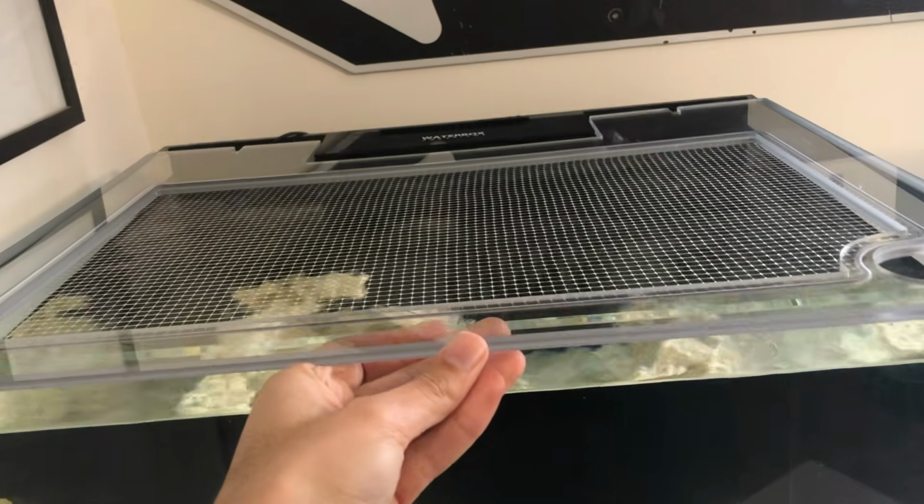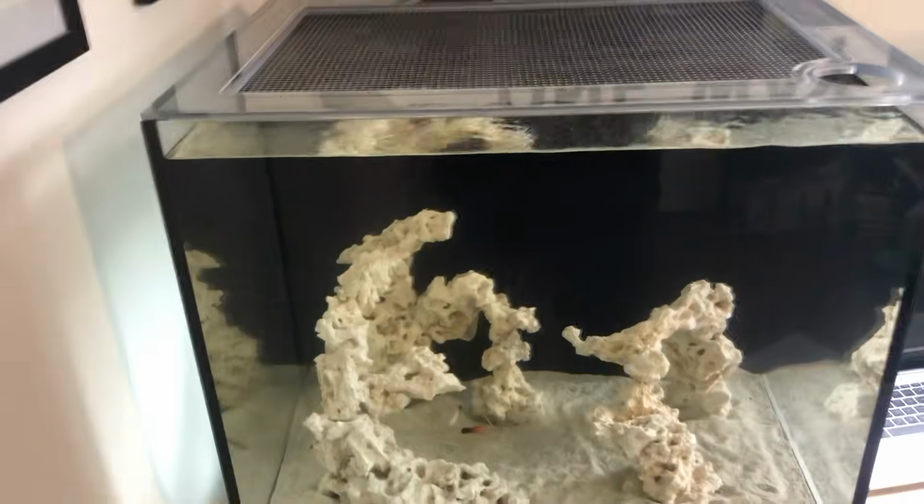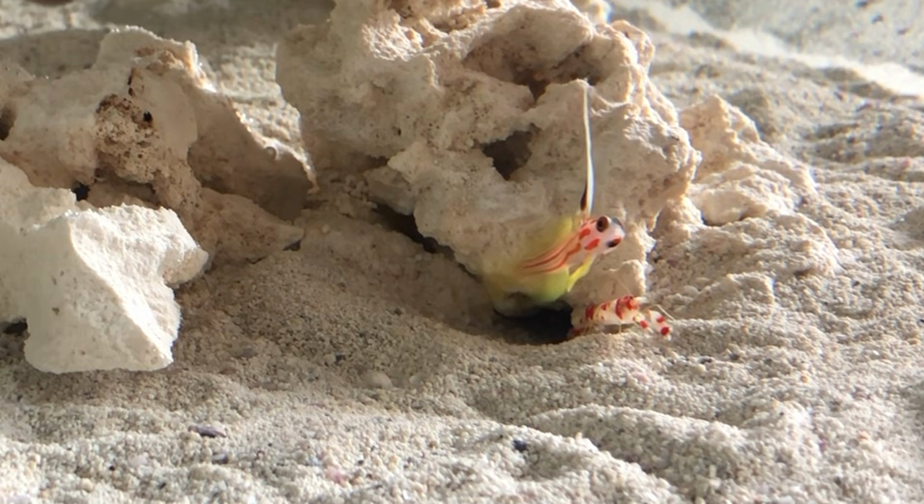Now, some of you guys may already know exactly why I need a fish tank lid for this tank. And for those of you guys that don't know, it's because fish can sometimes jump. And I may or may not have some jump. Hold up. We're gonna stop you right there, actually. I'm not gonna spoil that right now. That's for the next episode.